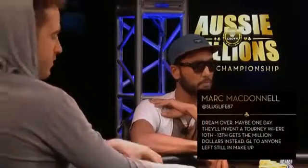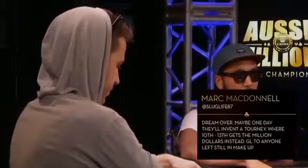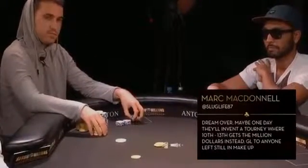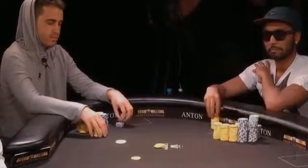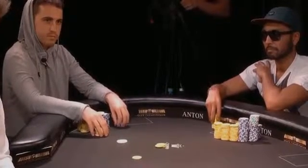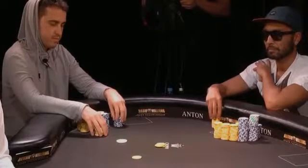We're going to hold up for a second as we bring in one of the outer tables, six-handed play here. Mark McDonald just put out a tweet: Dream over. Maybe one day they'll invent a tourney where 10th to 13th gets the $1 million instead. Good luck to anyone left still in. Nice tweet there from Mark McDonald. Was enjoying watching him play earlier at our featured table. And we are down to the final 12.